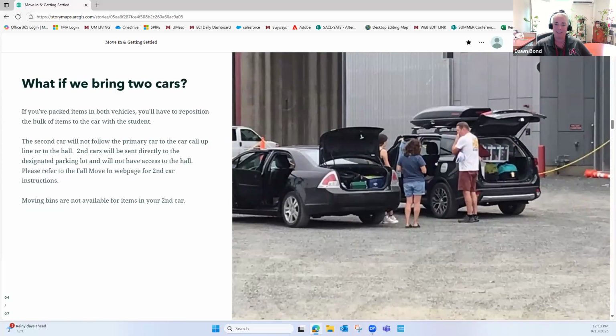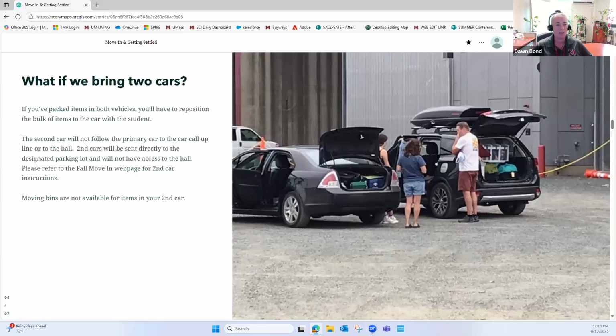And I feel bad for this dad. I think he's the one that they didn't tell, or maybe just everyone didn't know, but he's standing there trying to figure out with his hat off how to renegotiate this whole thing. And so there are places at both sides of campus to move things from car to car. We're hoping that you don't need to do that, and this webinar keeps you from packing a second car.